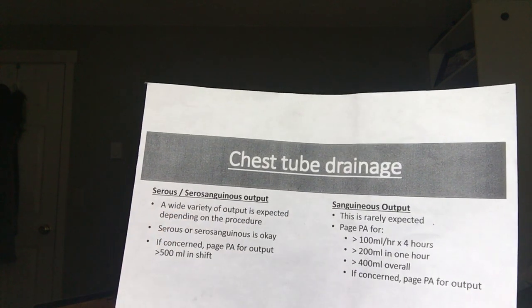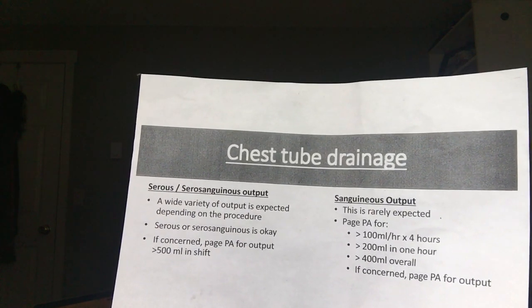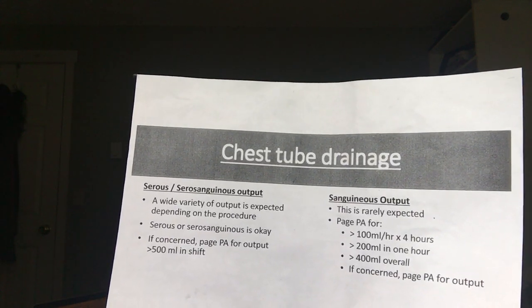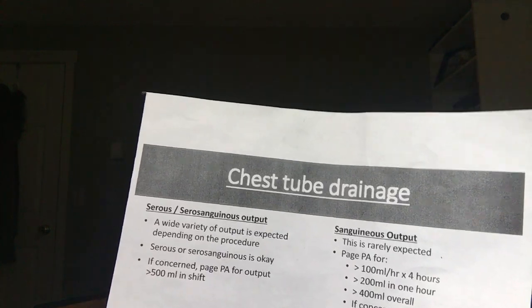And then the serous drainage, a variety of output is expected, serous sanguineous, depending on the procedure. Both are okay. If you're concerned, you can page the PA for output greater than 500, but some pleural effusions will put out a large quantity in a shift, and it'll just be fine.